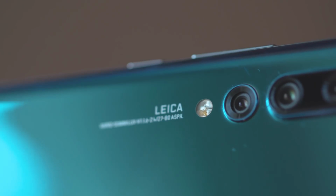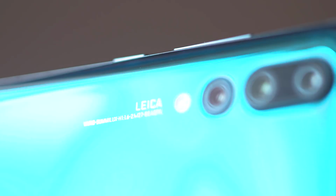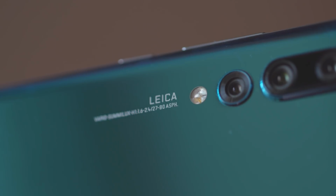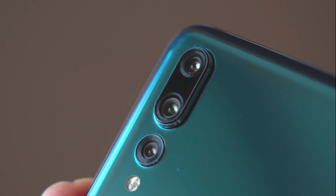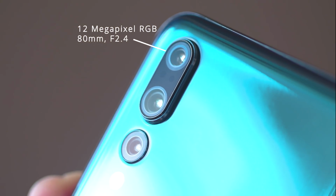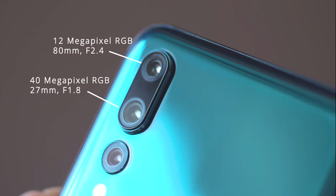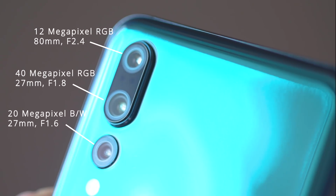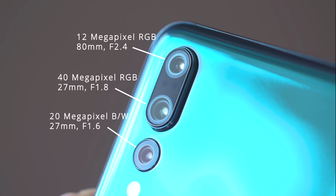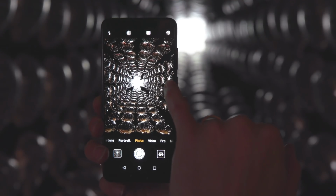Just like Samsung with the S9, Huawei is also fully committed to photography. The P20 Pro even has a triple camera on the back. Moving from top to bottom, there is an 80mm focal length telephoto camera with a f2.4 aperture, a 40MP RGB sensor with a f1.8 aperture and a 20MP black and white sensor with a f1.6 aperture.